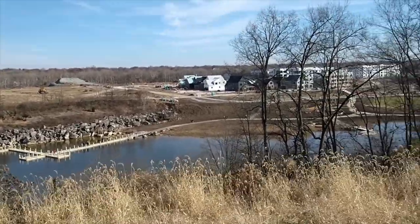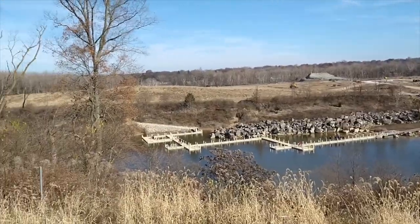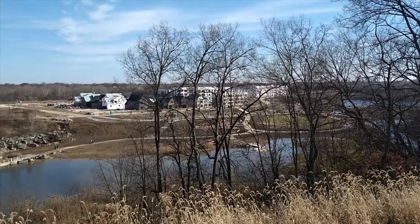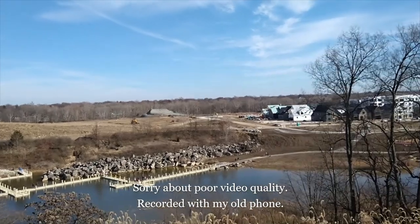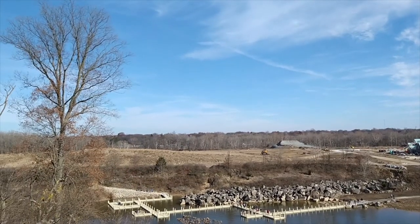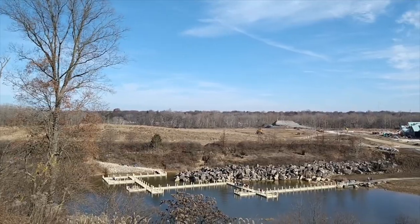Okay, I am at the new Quarry Trails Metro Park. We take a walk through the park. Check out the new trails. It's still under construction, so it's not fully open yet. And they're also doing construction on the residential condos and stuff over there. Not sure what they're gonna do over there, if that's gonna be part of the park or if that's gonna be more condos.